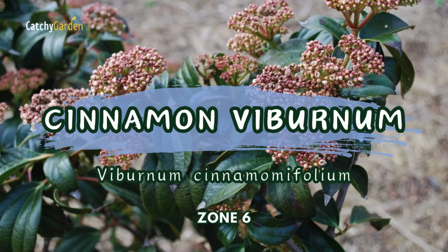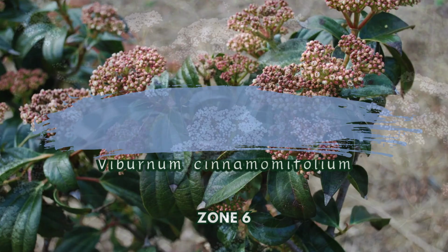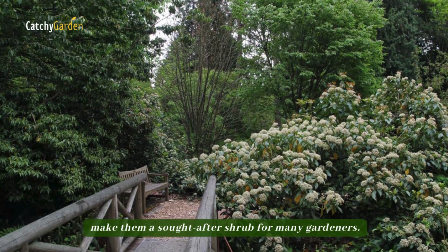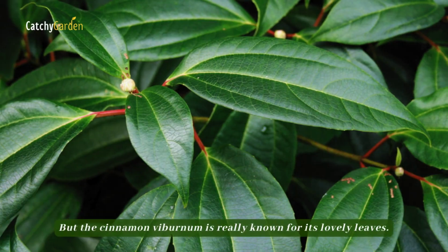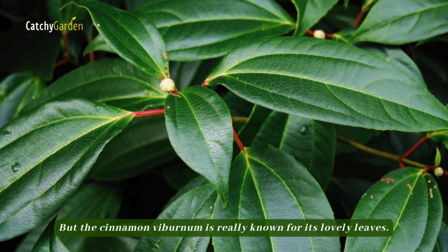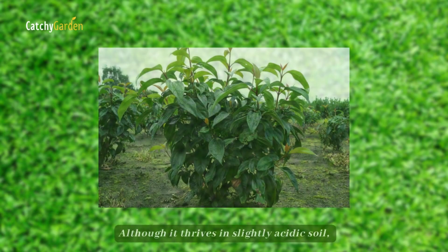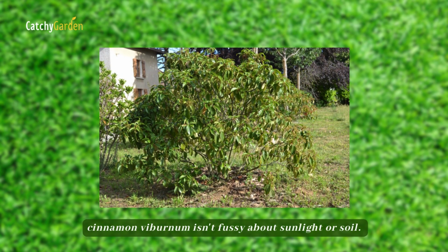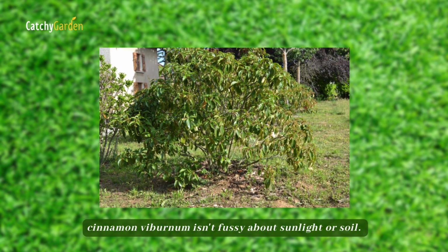Number 7. Cinnamon Viburnum. The beautiful blossoms of viburnums make them a sought-after shrub for many gardeners. But the cinnamon viburnum is really known for its lovely leaves. Although it thrives in slightly acidic soil, cinnamon viburnum isn't fussy about sunlight or soil.